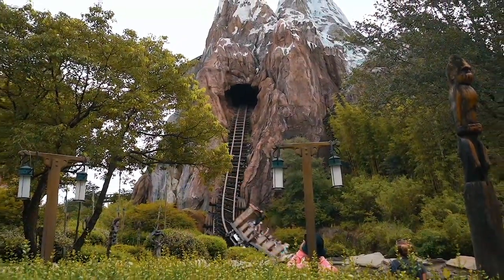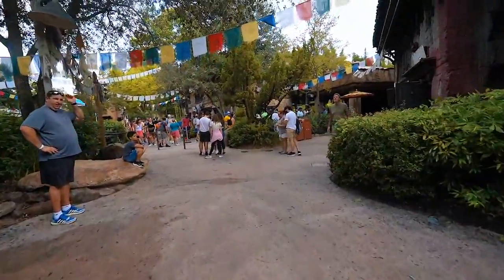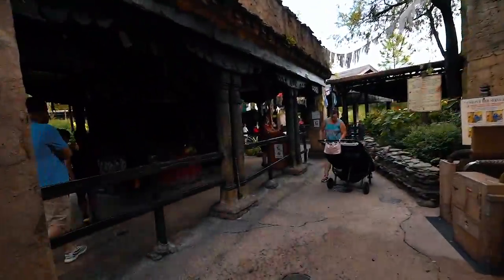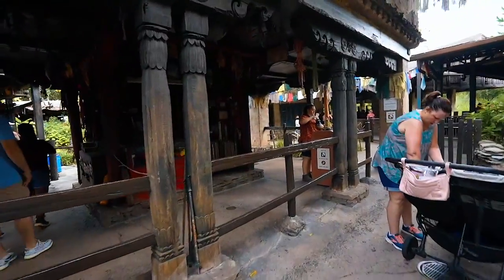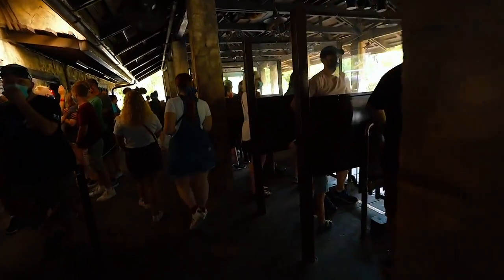Let's go ride it. Although the standby is a very low wait, single rider is also a very low wait. We're going to go right to the front and probably get on in like 2 minutes. I'm pretty sure last time I rode Everest, I didn't need my face mask on. I could be wrong, but I thought Everest was an outdoor ride, but we need our face coverings on while riding Everest. I didn't even wait at all.